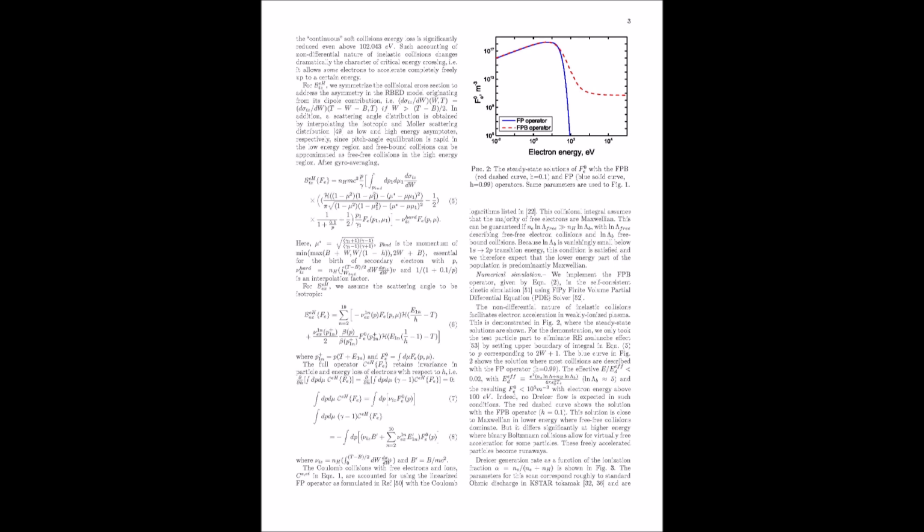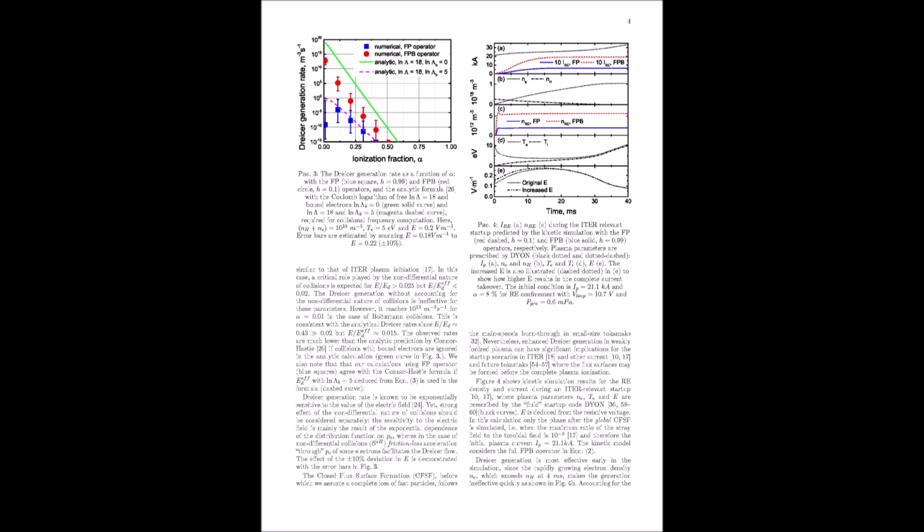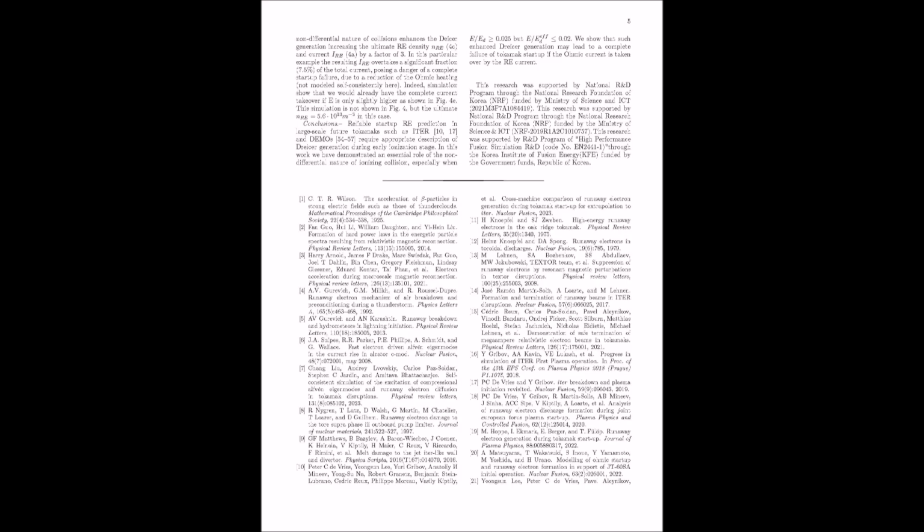And we've gone through the math of the Fokker-Planck-Boltzmann operator, which does a great job of describing how both those soft and hard collisions work. But now the big question is, what does all this mean for ITER? That's where things get real. The paper tackles this question head-on.